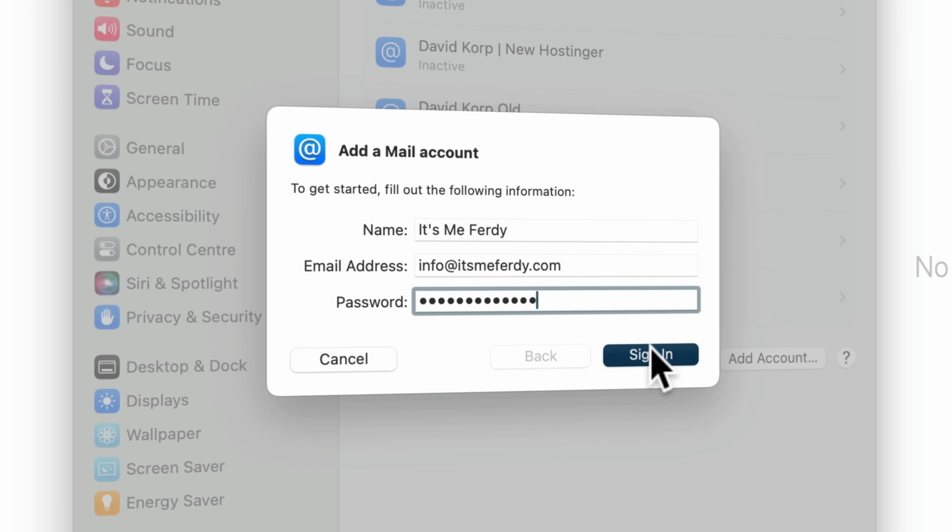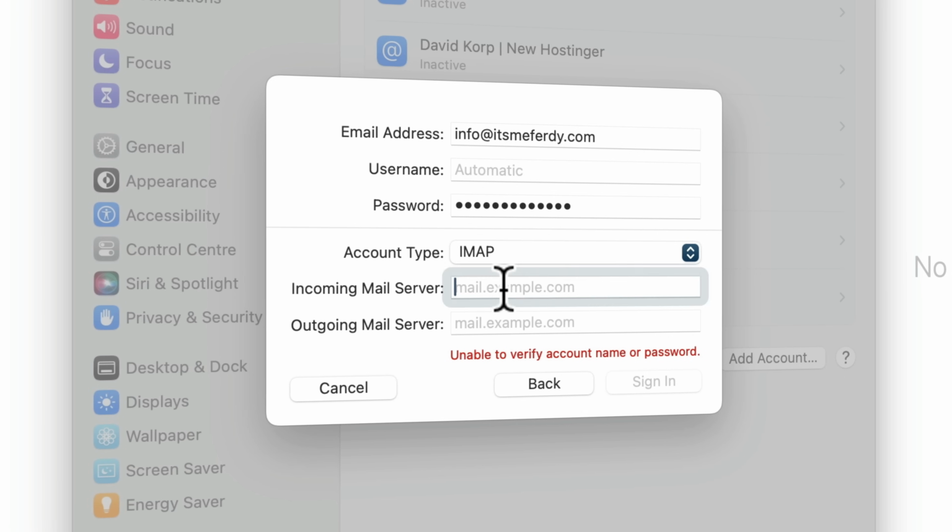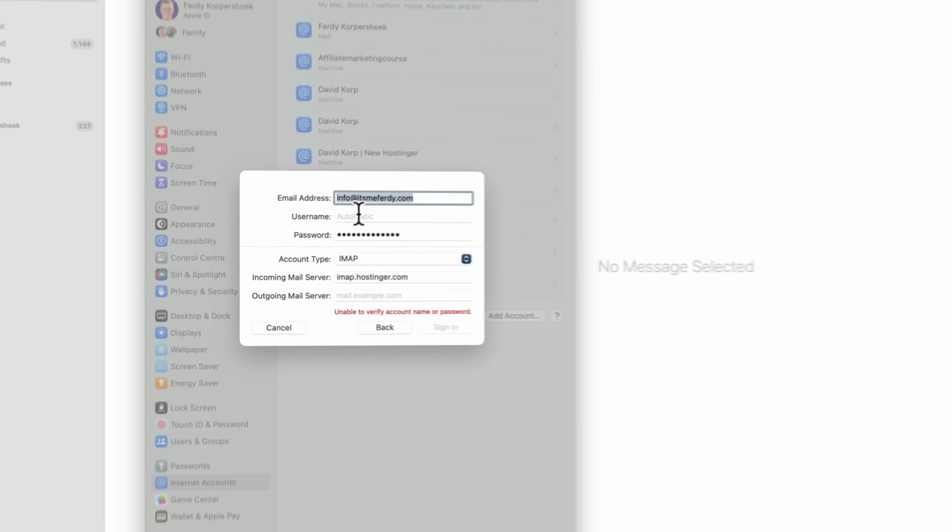And then I click on sign in. Okay, what I need to do now. I use IMAP and the incoming mail server is the one I copied. This is this one. The username is the same as the email address.